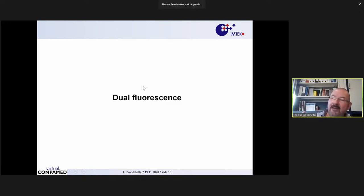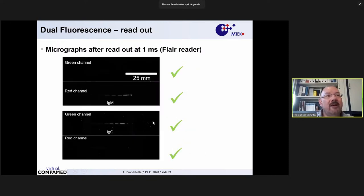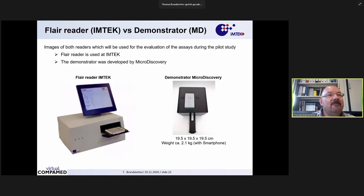Thinking about the many areas of point of care where diseases play a role, in this case multiparametric assays, we enlarge this to dual fluorescence aspects. We have this capillary with a dilution, and we know that the ratio between immunoglobulin G and M plays a crucial role for different diseases. So we made it, and we took red for recognizing immunoglobulin M, and the green channel for immunoglobulin G. Within this project, we also involved a company for building a smartphone-based point of care reader. You just see here a picture of it.